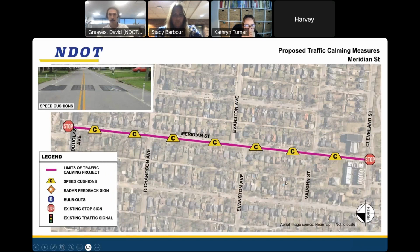Just to get everyone oriented, north is to the left. So that's Douglas all the way over on the left side, and then Cleveland Street all the way down here on the right. And you'll see we're only proposing speed cushions right now. And if anyone's curious, I can talk about some of the reasoning behind that and what we had in mind when we were putting this design together. But I'll just pause, take a minute for y'all to look, and then any questions you have, feel free to go for it.